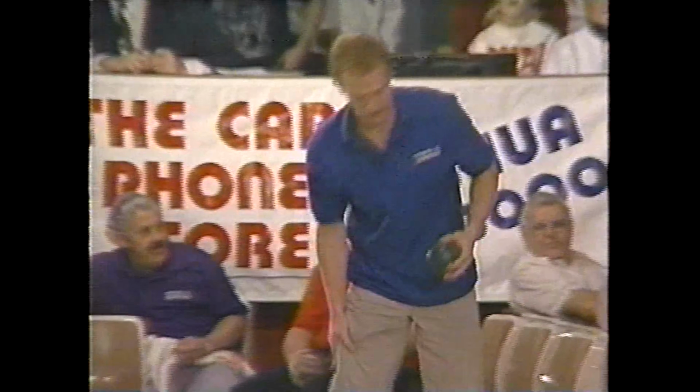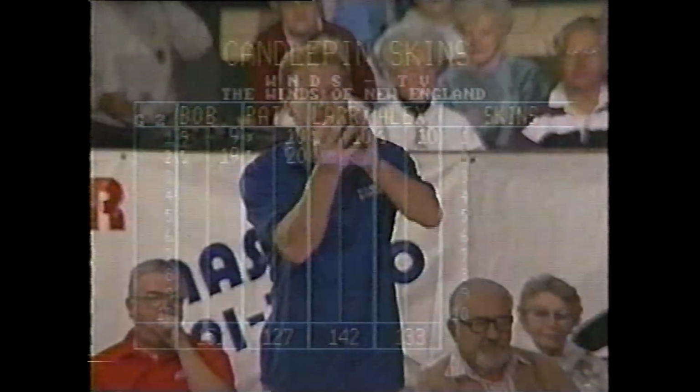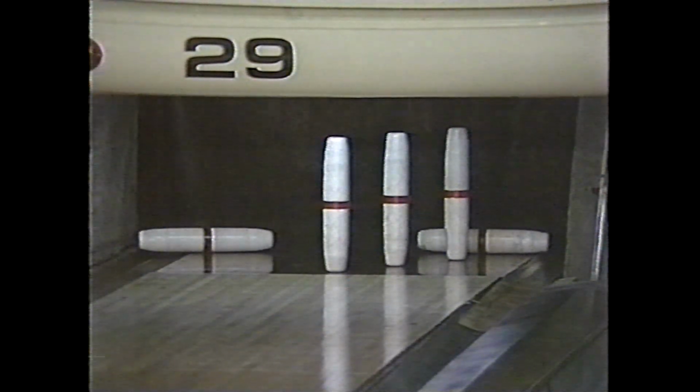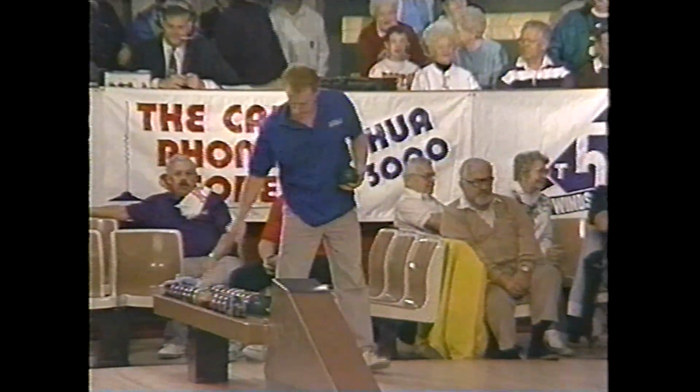Larry, Alex, a little with the bat out of turn. That's right, yeah. Just wants to get up. He figures there's only a few more strikes left. He wants to get up there early. Got to get up there before Larry did. Larry misses the head pin, but leaves himself the 1, the 3, and the 6 pins, trying to go spare on strike.